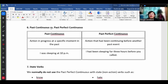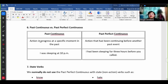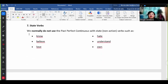Past perfect continuous: how long was it happening? Okay. Past continuous versus past perfect continuous. Past continuous is an action in progress at a specific moment in the past. Past perfect continuous is an action that had been continuing before another past event. An example of past continuous: I was sleeping at 10 p.m. Okay, it's an action in progress at a specific moment in the past. And past perfect continuous: I had been sleeping for 3 hours before you called. It says that it's an action that had been continuing before another past event. That's the difference there.